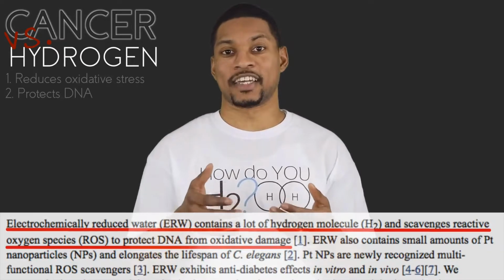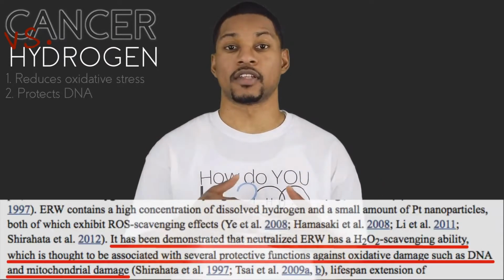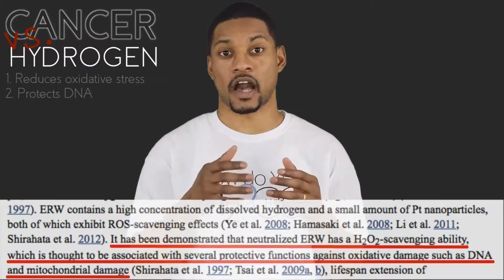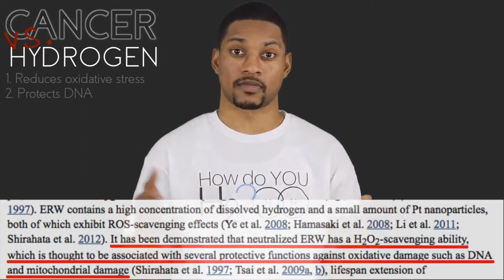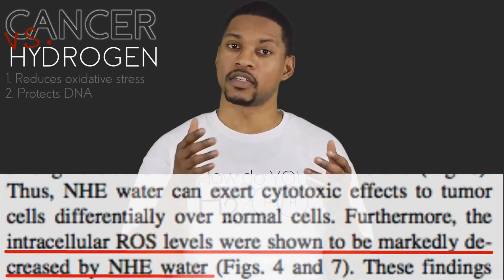Here it agrees that H2 is able to protect DNA from oxidative damage. The antioxidant ability of H2 has been associated with several protective functions against oxidative damage, including DNA and mitochondrial damage. Here they found that ROS levels inside the cell were markedly decreased by hydrogen water. But to close out this section about DNA protection, I just got to read this excerpt from the study.